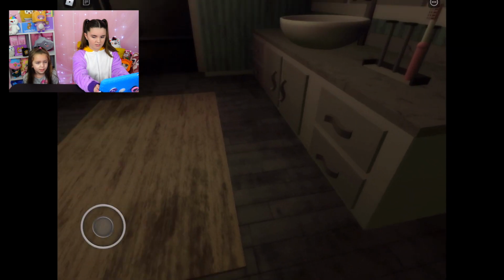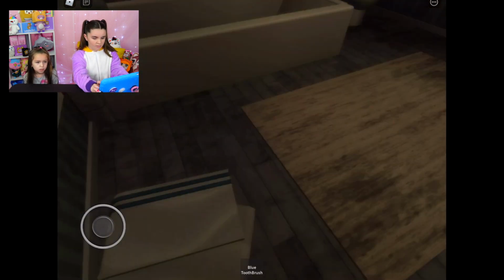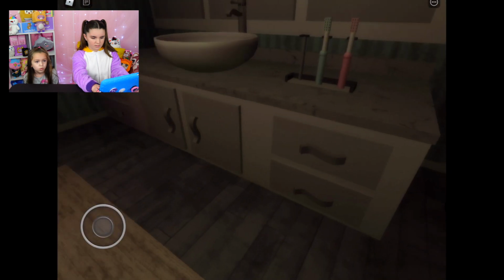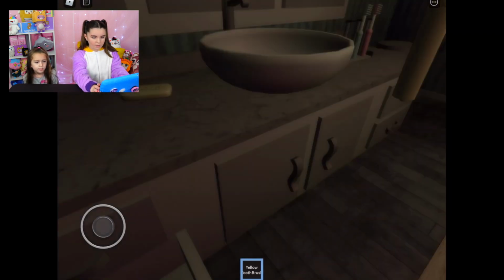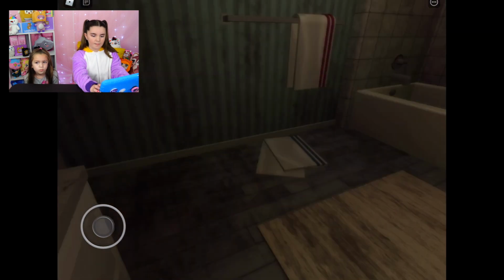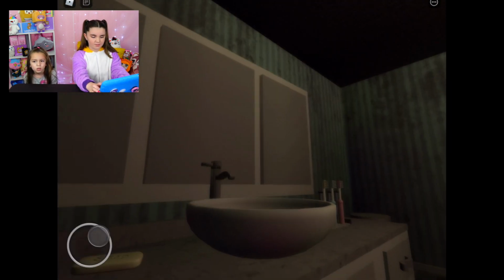I don't think there's anything in the trash. There's one in the towel. Oh! There is! So there's a blue toothbrush in the towel. So you have to solve this puzzle to get the toothbrushes. Is there one in the drawer? Oh, there's a yellow toothbrush. The way to solve this is you have to get three toothbrushes. One's in the toilet, one's behind a towel, and the other one is in that drawer.